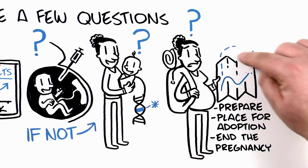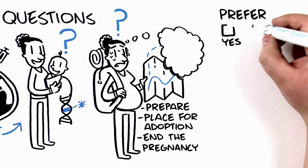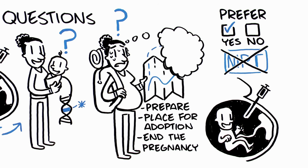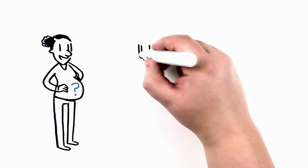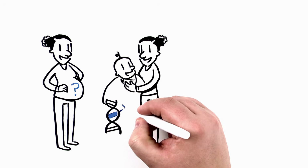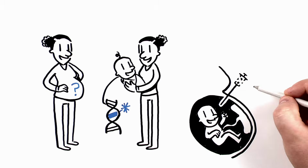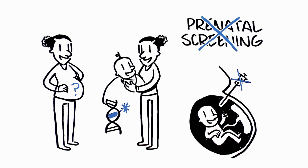Does more information with the possibility of uncertainty make you anxious? Some women would prefer definitive answers, and since NIPT cannot provide that, they may choose to go straight to a more definitive test, such as amniocentesis. On the other hand, some women may feel comfortable with their chance of a genetic condition or are confident that, even if the baby did have a genetic condition, it wouldn't alter their pregnancy plans. Or they may prefer not to face the decision of whether or not to have an amniocentesis if the NIPT comes back high risk. In these cases, some women may decide not to undergo any prenatal screening.